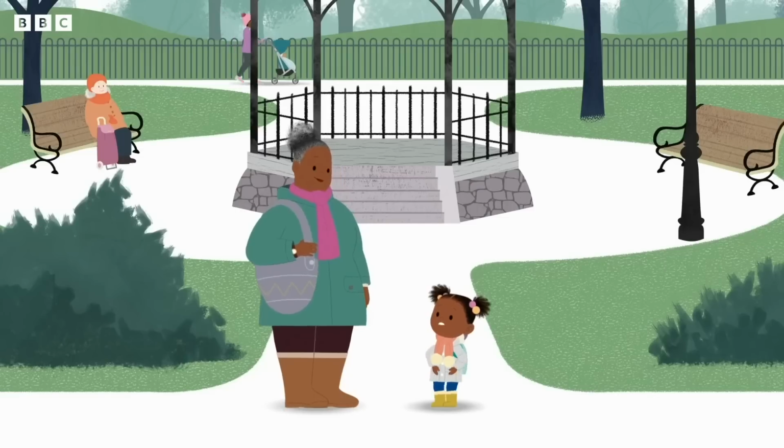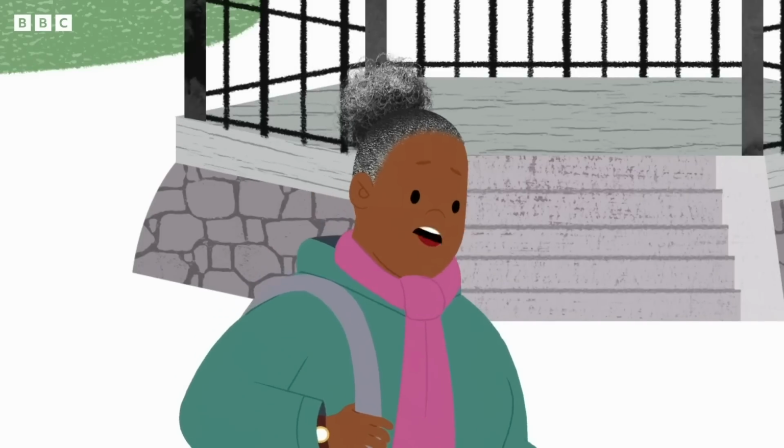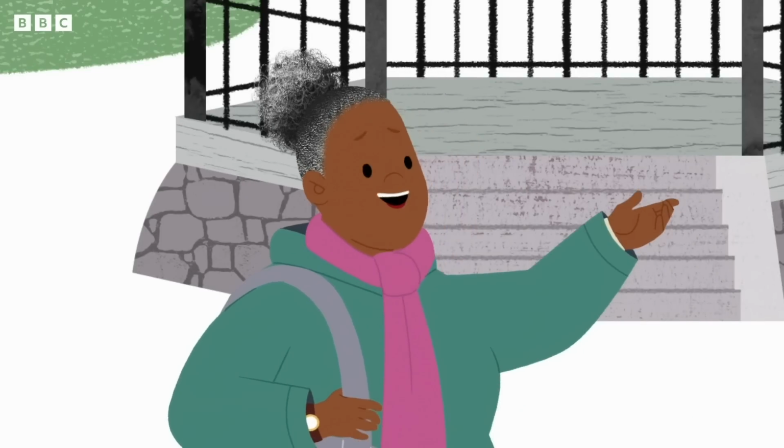Gran Gran. I've looked in the sky, I've looked in the trees. I've even looked over the bridge. Oh, we won't see a swallow today, JoJo, because they all fly away in the winter.